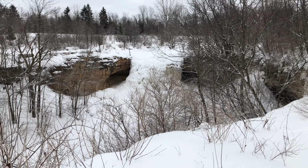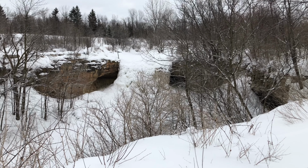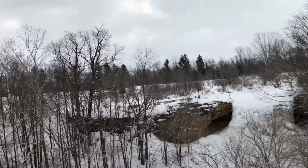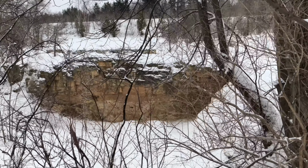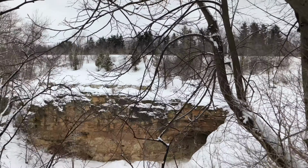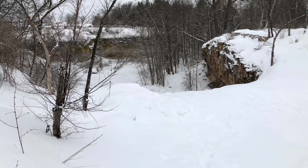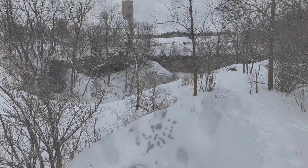Here's the waterfall. Though nothing's falling because it's been below zero for the last 2 weeks here. We'll have to get down to the floor and see what's going on. Lots of deer sign here.